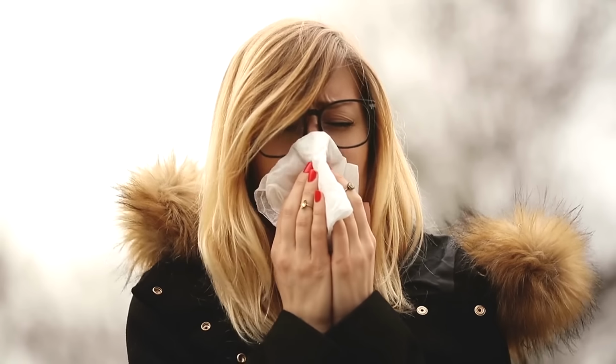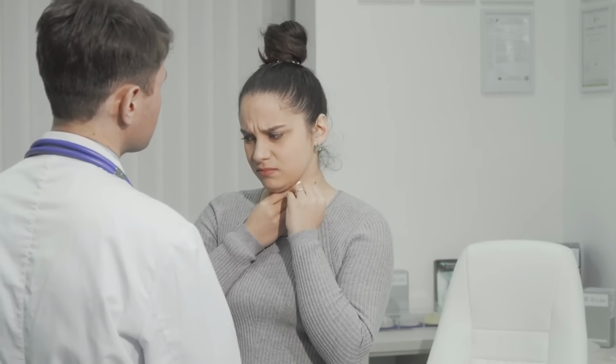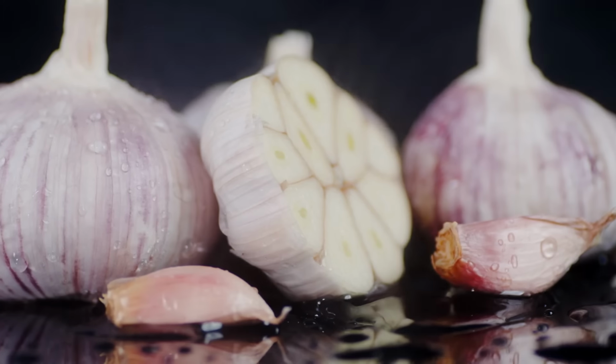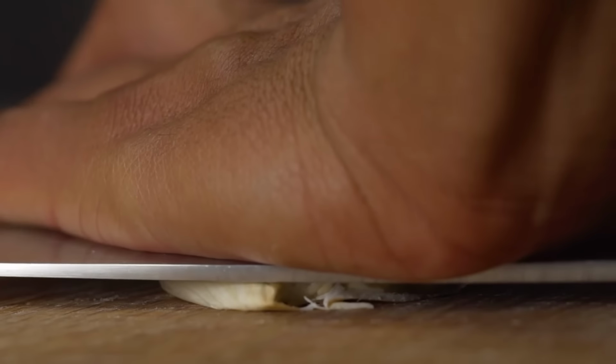Allergy relief. It can help reduce seasonal allergy symptoms. Soothes sore throats. Honey is a natural remedy for sore throats. Cancer prevention. Its properties help in reducing the risk of certain cancers. Making honey-infused garlic. Creating your own honey-infused garlic is simple and highly beneficial.